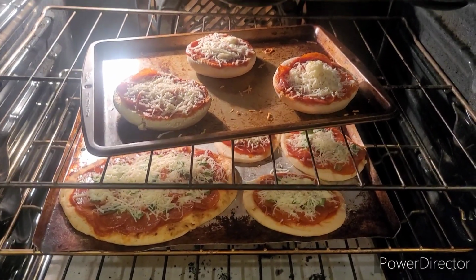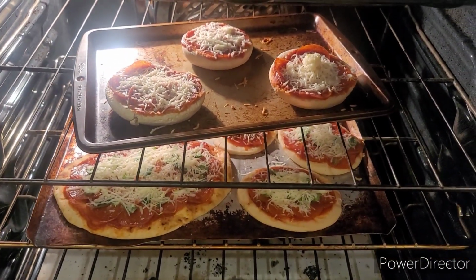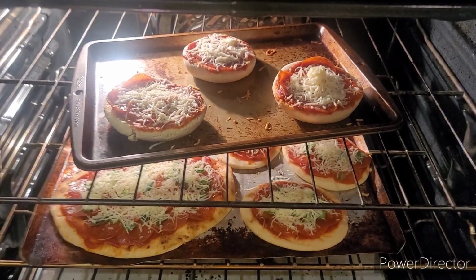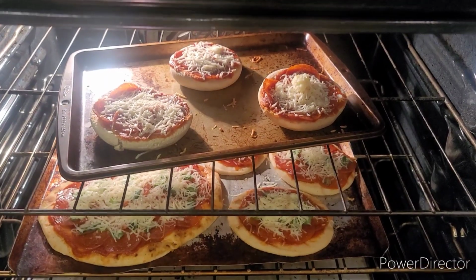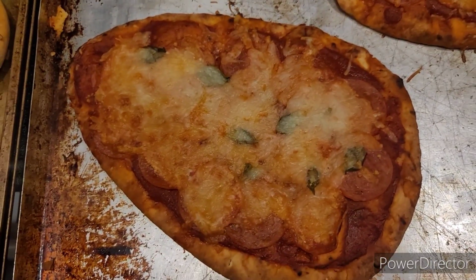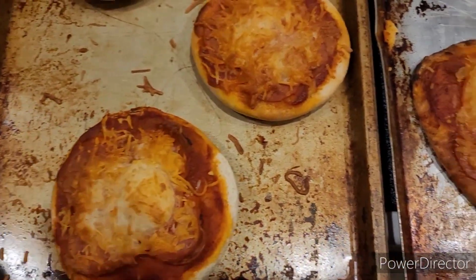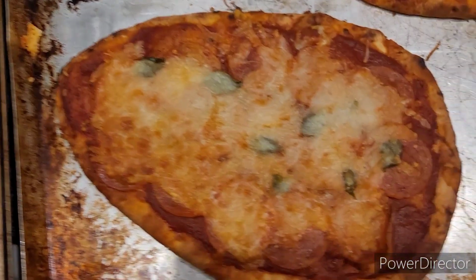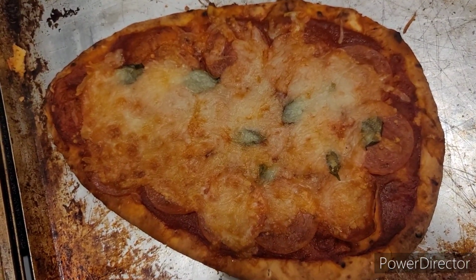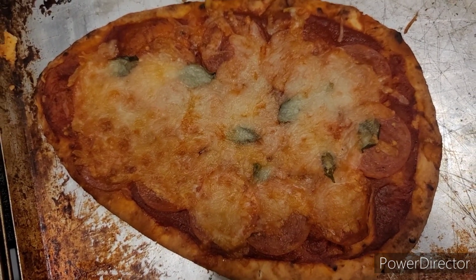Okay guys, I'm giving you this view now because I'm actually not going to be able to pull these out before I have to leave. So my husband's going to pull them out and I will show you the final product of a piece that I will be eating after I have ministry. I had to leave for prison ministry, so this looks like leftover pizza instead of freshly made with the sauce bubbling, etc. But this is our dinner for tonight. It is just pizza with pepperoni, mozzarella, and basil.